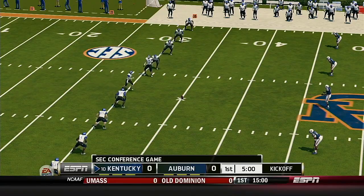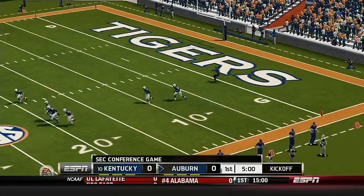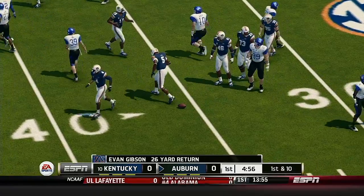Sims is lined up to kick this one off, and you can feel the thunder in the crowd as they await the start of this game. And he'll return this one from the 7. And he's tackled at the 33-yard line.